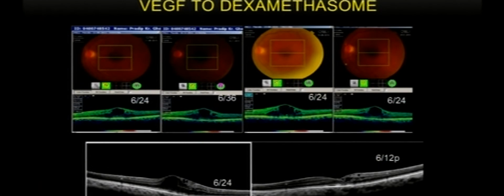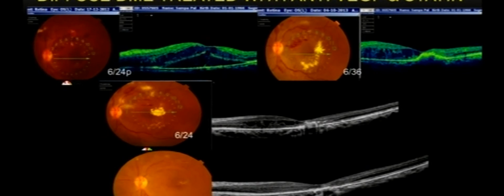But it's not that anti-VEGFs always work. So in such a situation, after 3 injections at least, you can switch over to a steroid, maybe dexamethasone or maybe even IVTA, and then this is something that worked for us and for the patient, and the patient is now 6/12. That might not be the end of the story, because the patient can always have rebound edema.